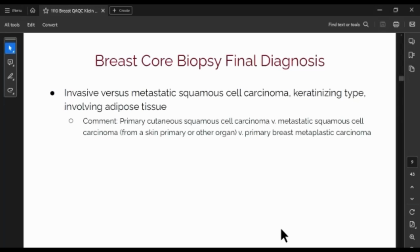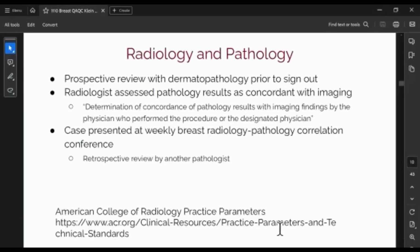I remember looking at this and thinking, should I give this to DermPath? And I walked by the dermatopathologist's office and handed him the slide. Doesn't this look like a cutaneous squamous cell carcinoma? Sure does. But we went back and forth briefly and signed it out as such. So the case done, all good. As I said, prospective review with the dermatopathologist prior to signing it out.